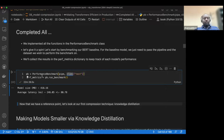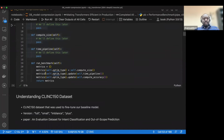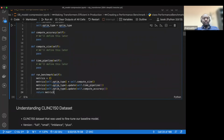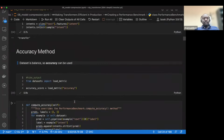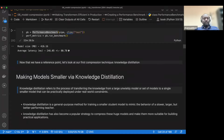So here we want to get the performance of our fine-tuned BART model on this clinic data set. Now we run this and run the benchmark. We can see in this class we have the run benchmark, and here we define this one. So when we call this, it will run the metrics, right? So here, this is what we call. Yeah, it returned the metrics.